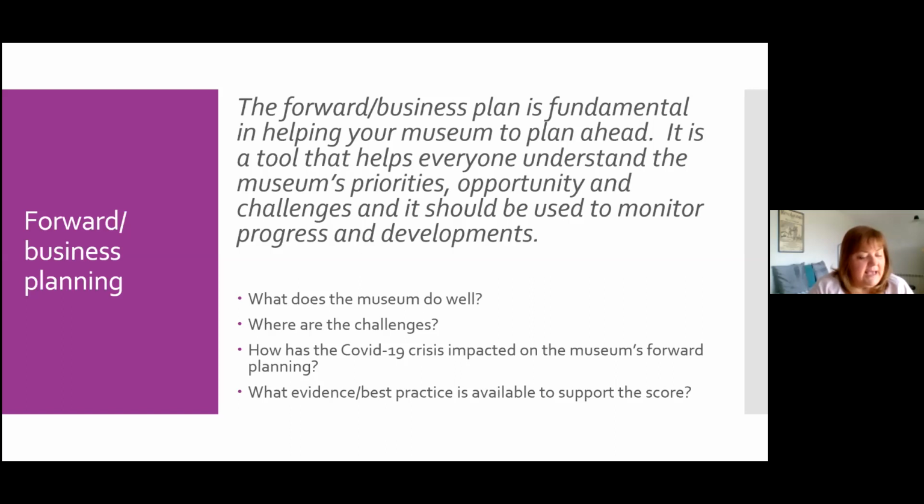Think about how often your museum undertakes business and forward planning. Is that something that you do on a regular basis? And if so, how does that work? Who do you involve in the process? Do you get a variety of ideas and inputs when you're developing the forward plan, to help with creating your aims and objectives? And then, how do you use it as a monitoring tool? How does the board use it? How does the senior leadership team use it? How do the volunteers use it as a way of judging what the museum is achieving, and as something to build on for the future? So that's the first question, about forward business planning.